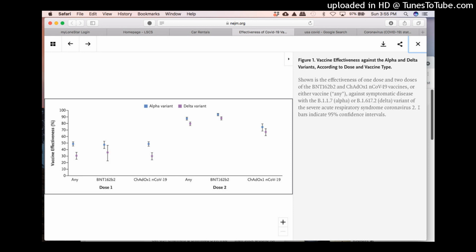Details of this analysis are described in section S1 in the supplementary appendix, available with the full text of this article at nejm.org. The authors vouch for the accuracy and completeness of the data and for the fidelity of the trial to the protocol. Data sources.